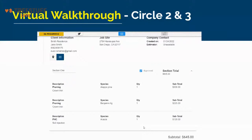So here's a traditional proposal. And this is what you send. You send line items. Here's what we're going to do to this tree. Here's what we're going to do to this tree. And this is what it costs. Well, I think we can tell a better story. And really simply, using a map can tell a much better story.